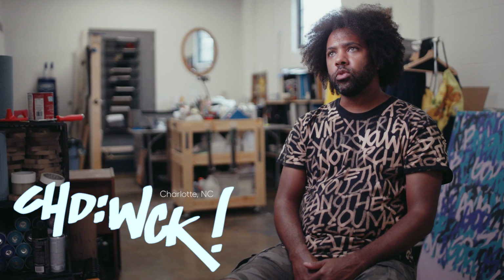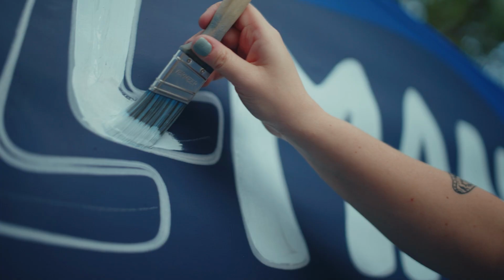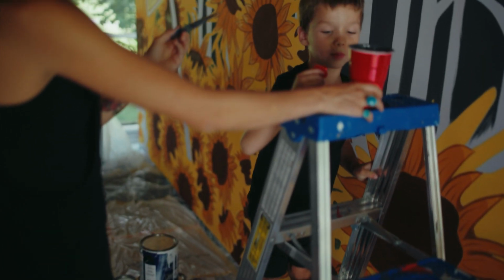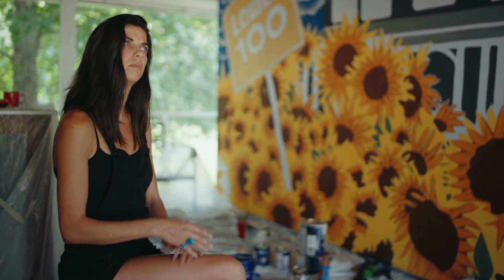The thing I think is really cool about murals is that they're for everyone. Once it enters the public, the public owns it. Art is something that should be in our daily lives. You might be distracted or stressed or thinking about work or your kids, whatever, and then you look up and you see something really beautiful and you're just like, oh, whoa, that's so cool.